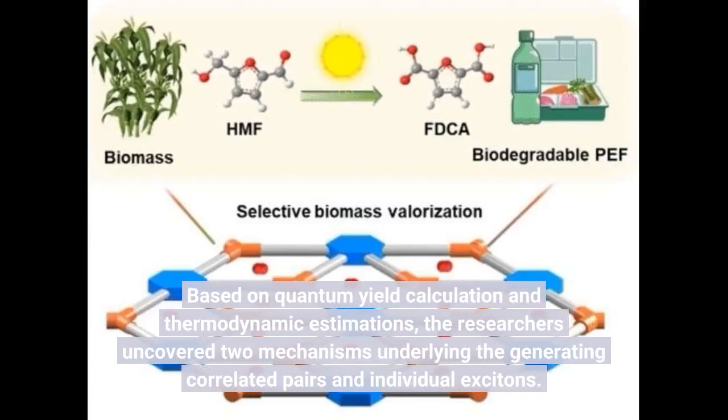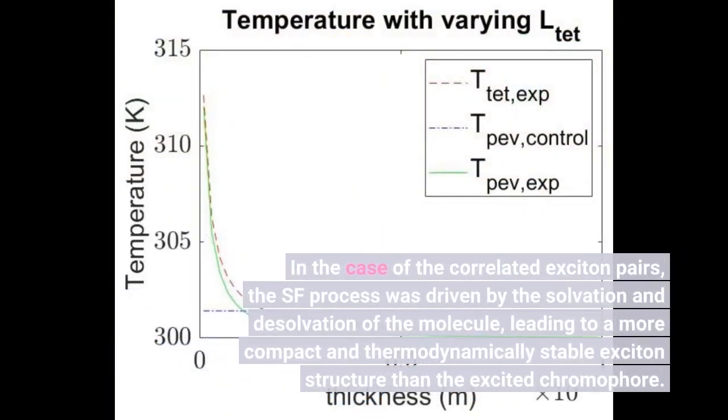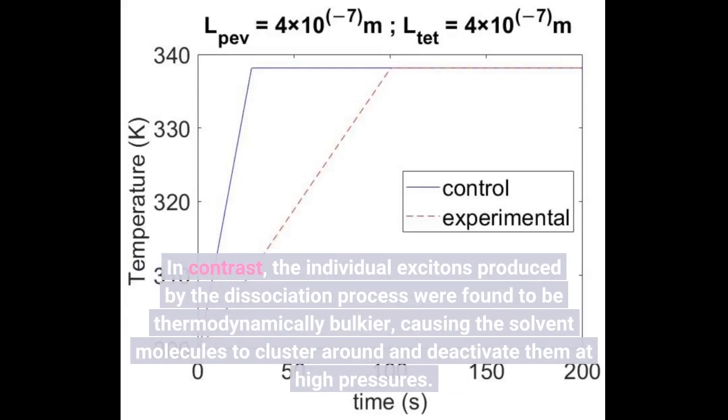Based on quantum yield calculation and thermodynamic estimations, the researchers uncovered two mechanisms underlying the generation of correlated pairs and individual excitons. In the case of the correlated exciton pairs, the SF process was driven by the solvation and desolvation of the molecule, leading to a more compact and thermodynamically stable exciton structure than the excited chromophore. In contrast, the individual excitons produced by the dissociation process were found to be thermodynamically bulkier, causing the solvent molecules to cluster around and deactivate them at high pressures.